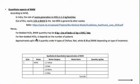In non-bedded HCEs, the number of beds can be substituted with the number of patients. We again get the tentative quantity of BMW expected to be generated in that non-bedded HCE. This quantity needs to be split under four types of BMW depending upon the type of treatment the HCE offers. In some HCEs yellow may be more, in others red may be more, so we can distribute this tentative quantity across these four types for any HCE. So it is necessary to have a clear understanding of both the qualitative and quantitative aspects of their BMW. If they are aware of these two aspects, it becomes easy for them to manage their waste.